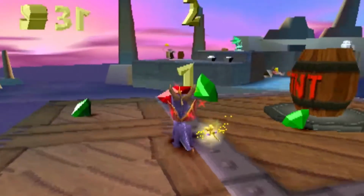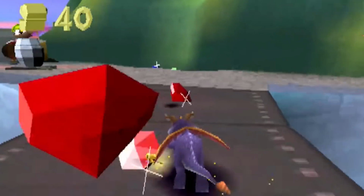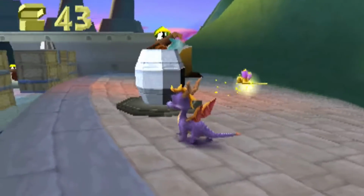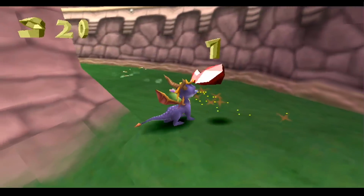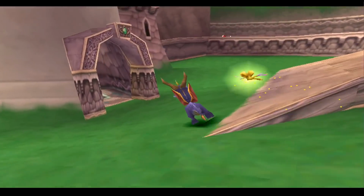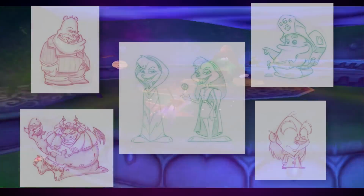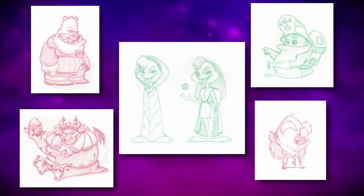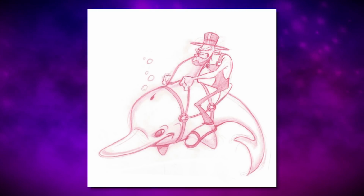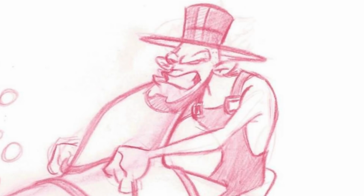Some speculate that Nasty's world was originally supposed to be where the Machinists were, but again, that is up to speculation. Unfortunately, Oliver came late into the development of Spyro 1 and did not recall anything about the Machinists, but he did confirm that there was a water world. He sent over some sketches of some of his work, one of them being a family of Amish dolphin riders. Yes, you heard me right, Amish dolphin riders.